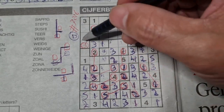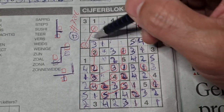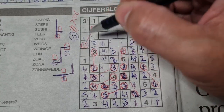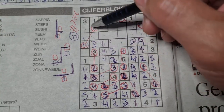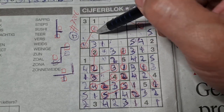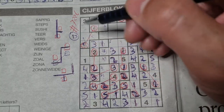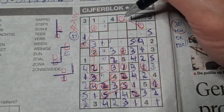Oh wait, we already have a. This box can be a 1. That box can be a 1. So the 1 could be here, could be there. Well, it's not a solution to place the 1 there. Because if you place a 1 here, this box is connected with that box. Should be so 1. But we already have a 1 here. So no. Not a solution to place the 1 there. 1 is supposed to be here.